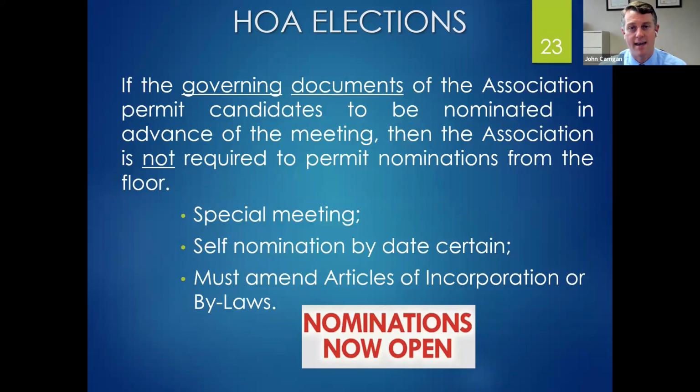Specifically, it will say you have to put your name in the hat 40 days before the election, or 30 days before the election. It will set forth a procedure by which there is an advance nomination cutoff, meaning that after that date, we know how many people are going to be on the ballot. We know that every person on that ballot is a member of our association, that they're current, and that they do not have a felony conviction. But that has to be in your governing documents. If it's not, you are required to have nominations from the floor.